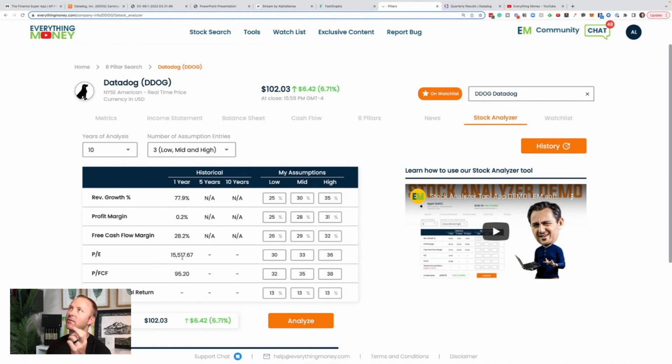So if anybody looks at that from like a PE value perspective, it's like, oh man, I would never buy this stock. Well, we're taking it down to 30, 33, and 36. And this is 10 years out. And then a price to free cash flow of 32, 35, and 38. Right now it's at 95. So our desired annual return in all 3 situations was 13%.